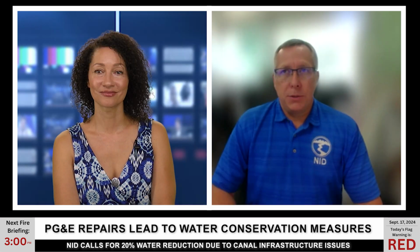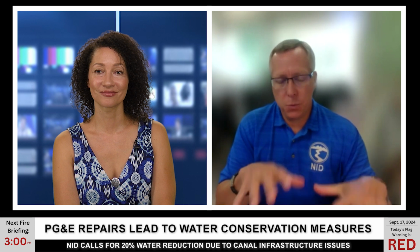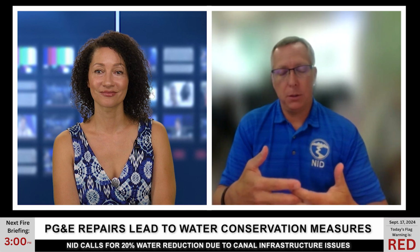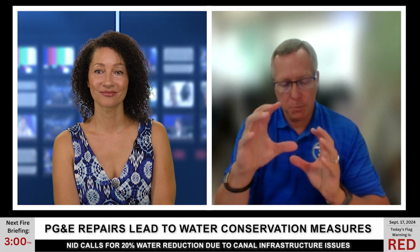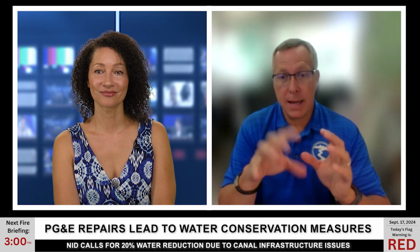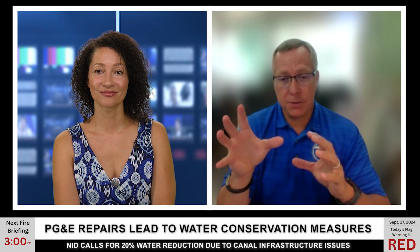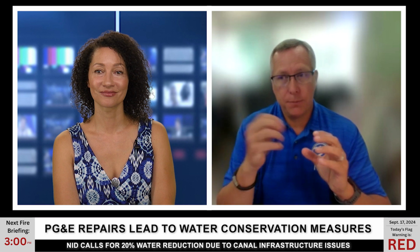After all the repairs are completed, what is the anticipated time frame to restore the reservoirs to their normal capacities? We do not anticipate that, well, in order to fill reservoirs at Rollins and Scotts Flat this winter, we need to have a good winter. The infrastructure at Lake Spalding, PG&E's infrastructure at Lake Spalding, is not repaired completely. There's going to be a point next spring where they're going to have to take it out of service again to fix a second horn on the first powerhouse.